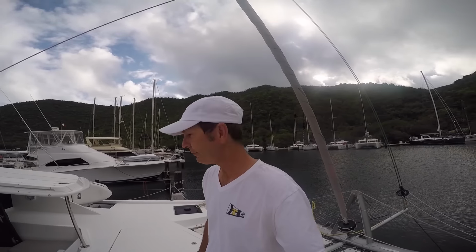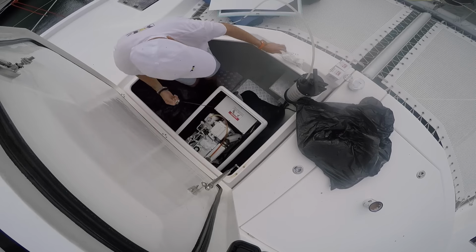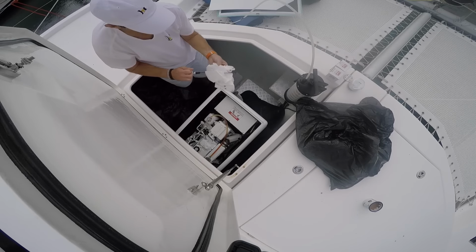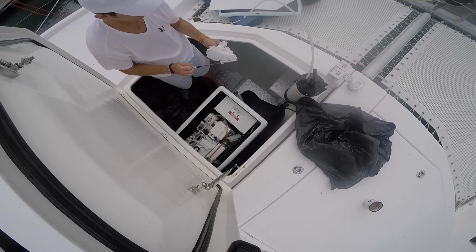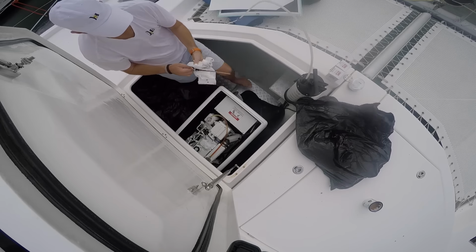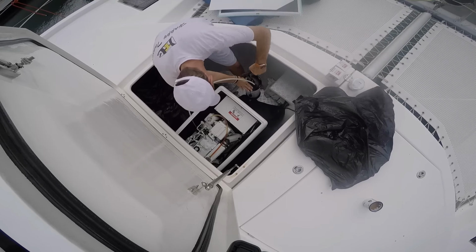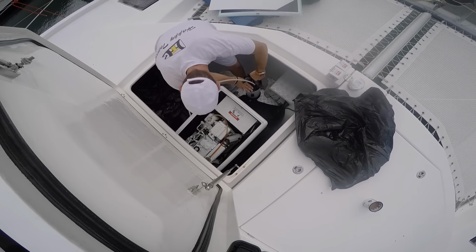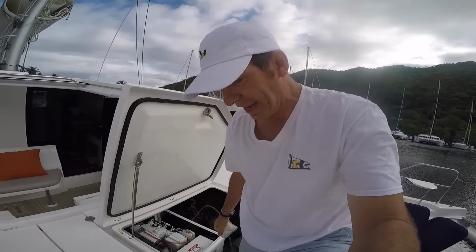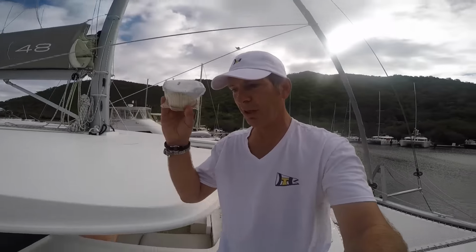Anybody can do it. So now what we're gonna do is pull the dipstick right here, and we're gonna stick the oil extraction device in there. We're gonna get some suction and get this thing empty. While that's happening, we're gonna go to the back of the boat and change the Raycor.